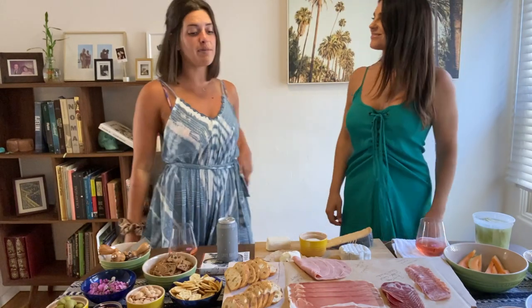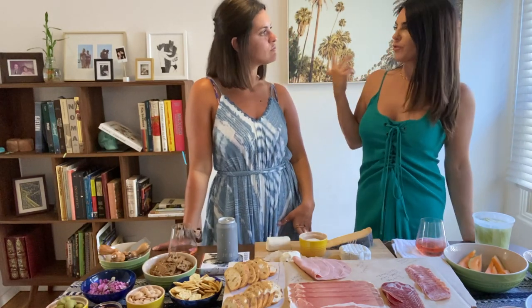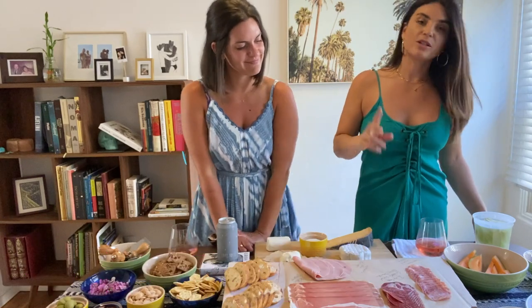All right, time to talk about the meat and the cheese. Let's talk about it. You always want to get an assortment of meats. We suggest starting with two and then building up from there. For the purpose of today, we did four because we're gluttonous. We have sopressa, which is an uncured Italian salami, a little bit lighter, a little bit peppery.